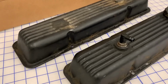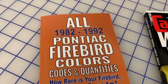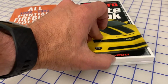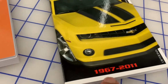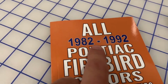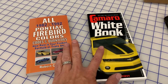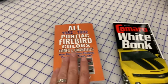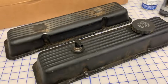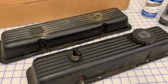And if you want to know where I get my data from, I actually get it from the Camaro White Book and the all 82 to 92 Pontiac Firebird colors, codes, and quantities. You can see that this one covers all the Camaros from 67 to 2011, and this covers, you can see the thickness of the book, but it actually just covers the third gens. So these are great resources for finding out the options, RPOs, and stuff like this. This goes a lot more in depth into the colors of the cars, but those are really great resources. So if you're into the data and the research, these are really good to pick up. Anyway, that's it. Have a good one.